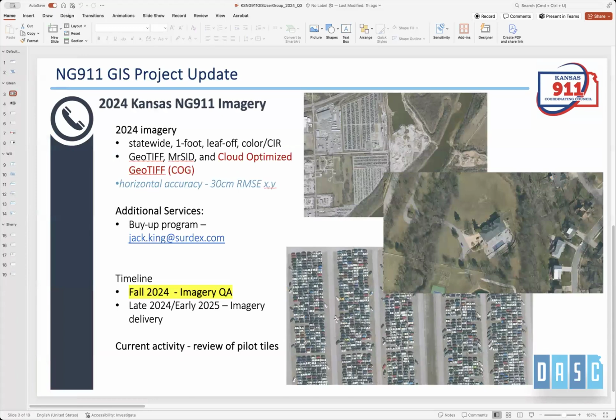For my part of the update, which is more of a program overview, I wanted to talk to you about the imagery. We keep mentioning this, trying to give you updates on the statewide imagery. Again, our vendor is Surdex, and they were once again able to acquire statewide imagery in one season. Between February and April of 2024, they were able to fly the entire state, which is tremendous. We're getting kind of spoiled expecting them to fly the entire state of Kansas in one flying season, which is not an easy feat.